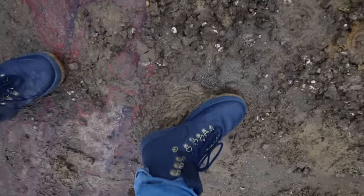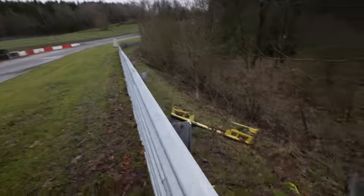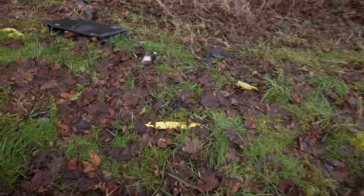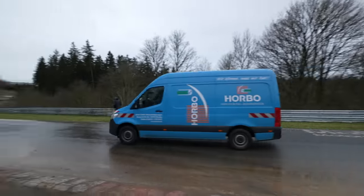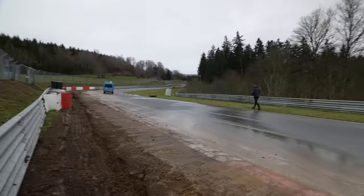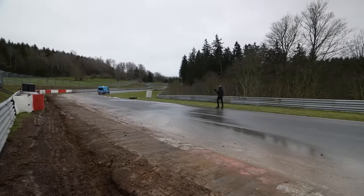Can we call this the first accident of the year? Oh, look, E36 bumper. Hey, it's the opposite direction. Adrian, remember the shots from the 24-hour race from here?